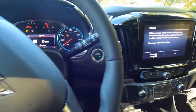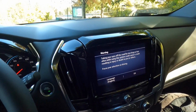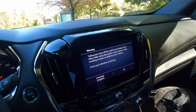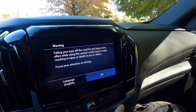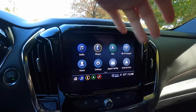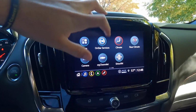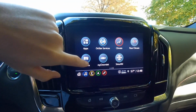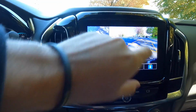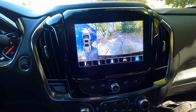Like I mentioned, just to the right of your push button start button is where you will find your 8-inch touch infotainment with wireless Apple CarPlay as well as wireless Android Auto. We'll go into this screen, continue, and you get your audio stuff, phone stuff, navigation stuff, Wi-Fi hotspot stuff. This is a Wi-Fi capable vehicle. You can go into your My Chevrolet, set service appointments. Like I mentioned, this has HD surround vision. So that's your 360-degree view camera. That is your forward-facing camera. If I throw it into reverse, pops your rear view camera up.